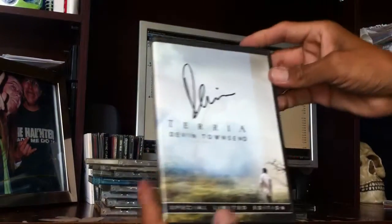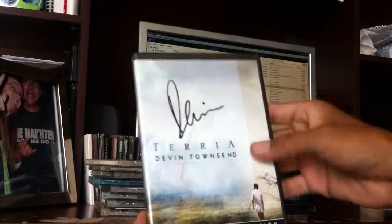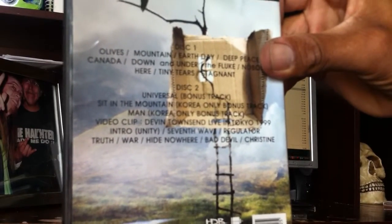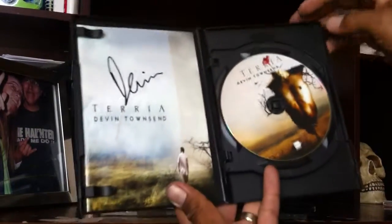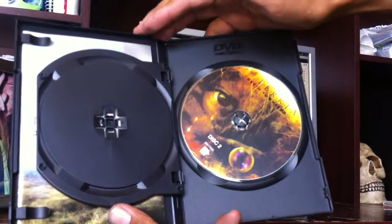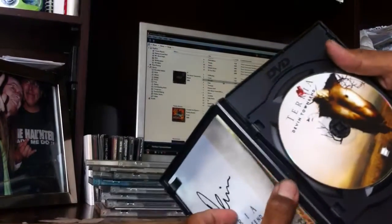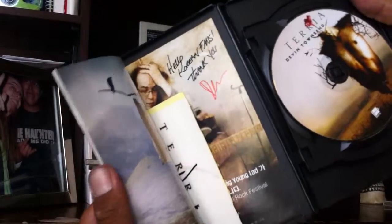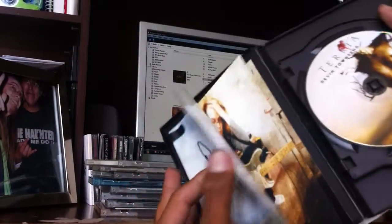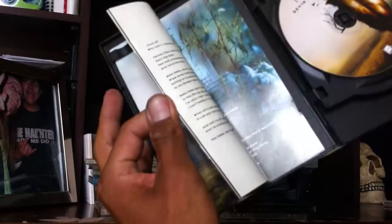Third version is the Korean version. The Korean version of Teria, special limited edition. I don't know if it's numbered or anything, but yeah, there you go. And those are the songs that come on this special edition version. So, crack it open. You get a booklet. You get one disc and a second disc. So, and then let's see here. Yep, so here we go. Whoops. Korean fans, thank you. I'm not one of them, but I am a fan. Got a sticker and just an extended or exploded booklet. So, again, that's the Korean version of Teria.